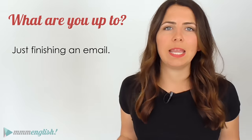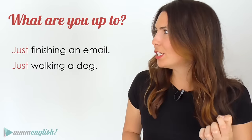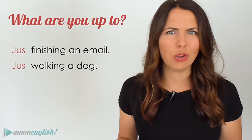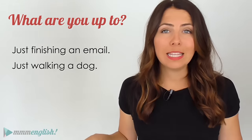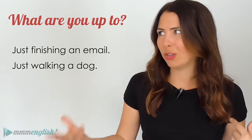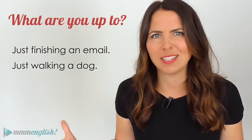You might also say, just finishing an email, or just walking the dog. So this is the unstressed form of "just," and it sounds like "jist." So this also helps to explain that the activity that you're doing at that moment, it's not really important. And notice as well that I've completely dropped the pronoun and the auxiliary verb. I didn't say, I am just finishing this email. I could, but often native speakers will drop this information if it's unnecessary.